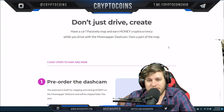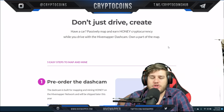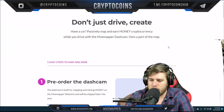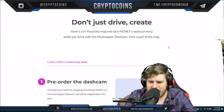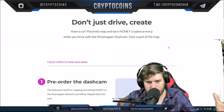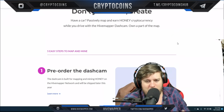Basically, don't just drive, create. Have a car, passively map, and earn Honey cryptocurrency while you drive with the Hivemapper dashcam, own a part of the map. And this is so smart, and it makes sense on all levels as to how the company can use this, how you can do well with it, how they can. It's a really cool idea, because at the end of the day, any company needs to make something off of all of their hard work, but so should you if you're doing work with them. So it's really a great roundabout with getting this map put out.